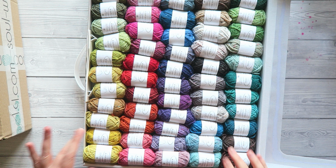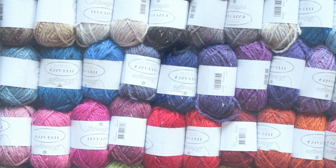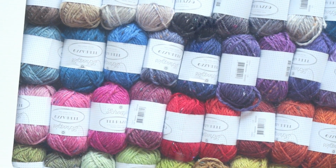So if you want to see a closer look into each of the colors and what I think of them and how they look next to each other, if you're considering buying some of this, then skip to that part or watch till the end. So let me show you the other yarns that I purchased in the last month. There's a book, but the book will come later.